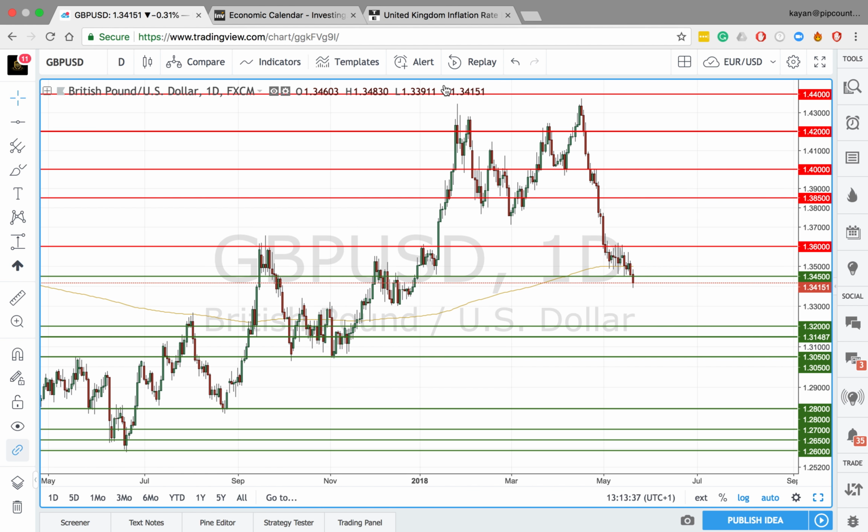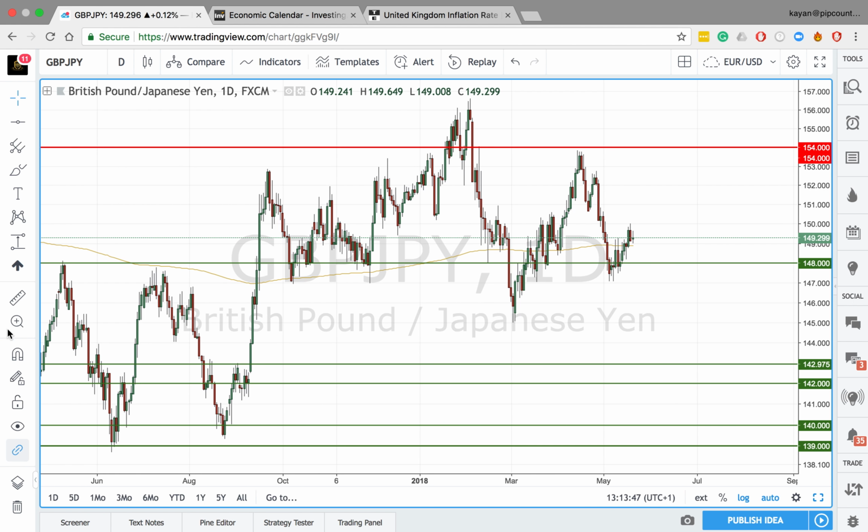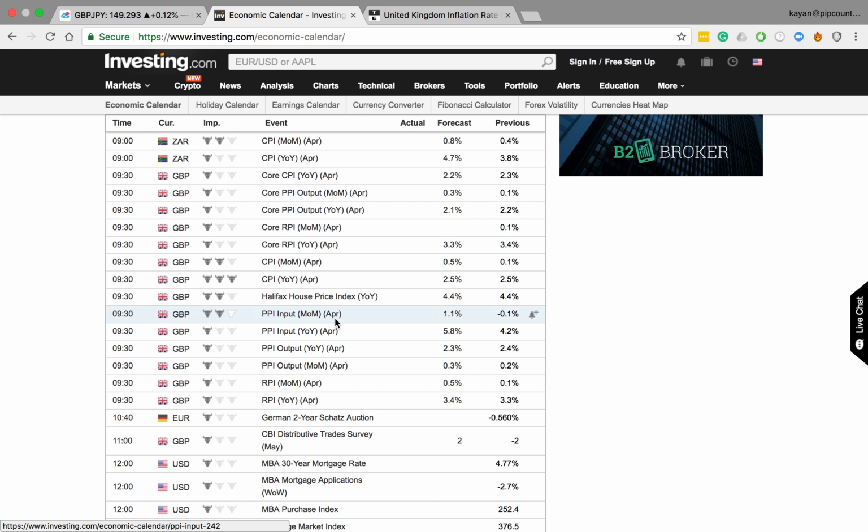because that puts less pressure again on the Bank of England to hike interest rates, and all this previous buying in the pound will start to get sold off across the markets, not just against the US dollar, also against other currencies such as the yen, where all this buying has been caused by markets pricing in expectations of a rate hike in the United Kingdom. So CPI inflation is so important. We know that's the main indicator, that's the main driver.